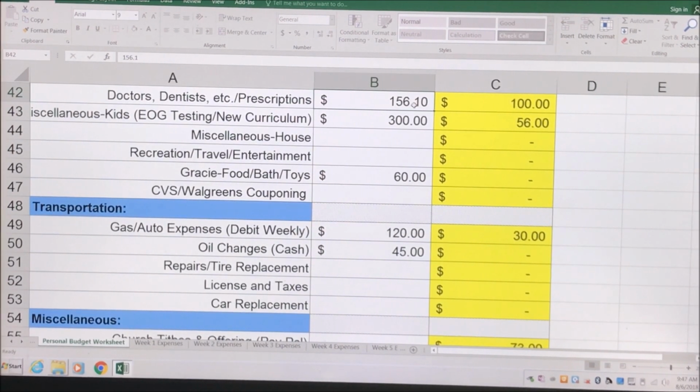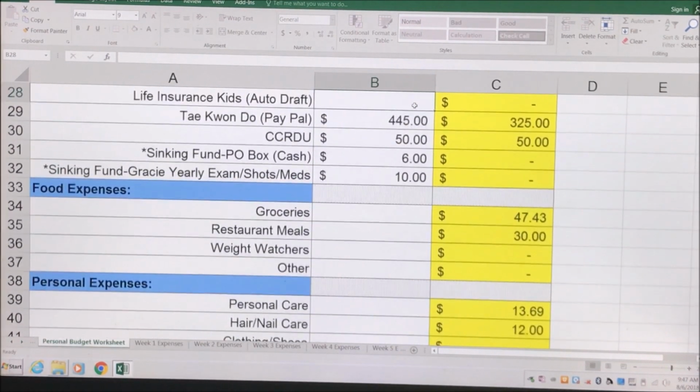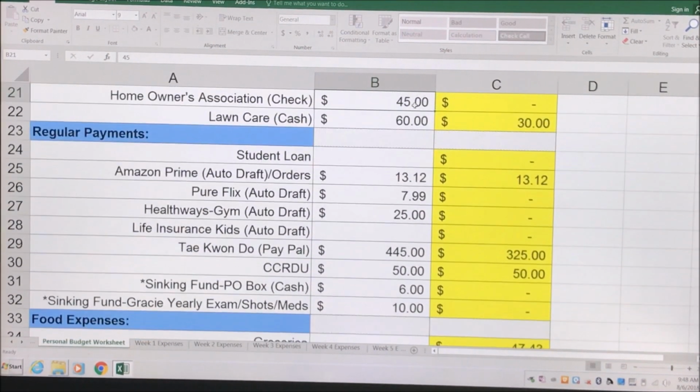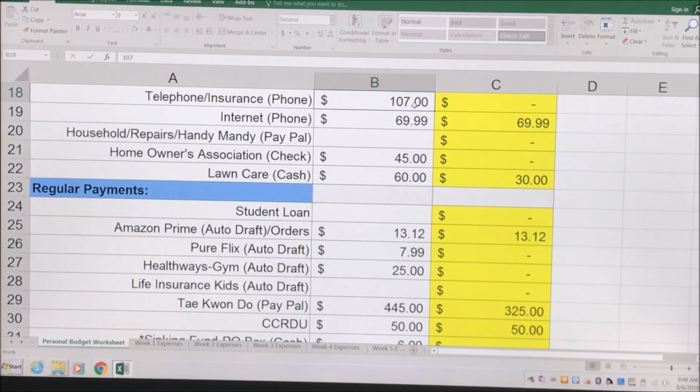Again, I'm going to do the $100 for my doctors today, and then I didn't do my sinking funds for Gracie or my P.O. box yet. And then I still have $120 left here for Taekwondo that I have to pay for the kids' tournament, but it's only going to be $110. So that'll be a little bit of a savings there. My Healthways gym has not come out yet. My PureFlix has not come out yet. And I still have $30 more on lawn care. I have not paid my homeowners association.